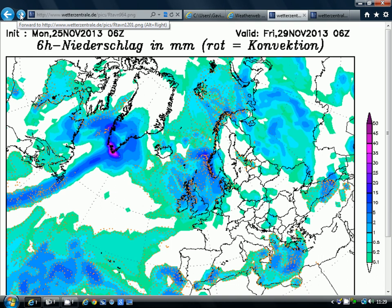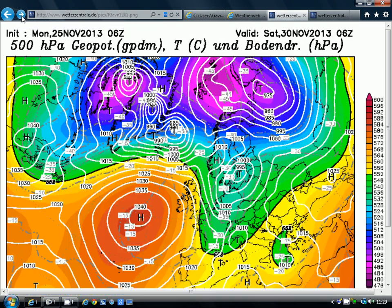I don't think we'll get much rain between now and Friday away from the far north of Scotland, but Friday could be quite wet. And then as we go into the weekend, we'll have high pressure sitting to the west of the country, so we're still in that clearer, sort of brighter but colder northerly wind for Saturday.